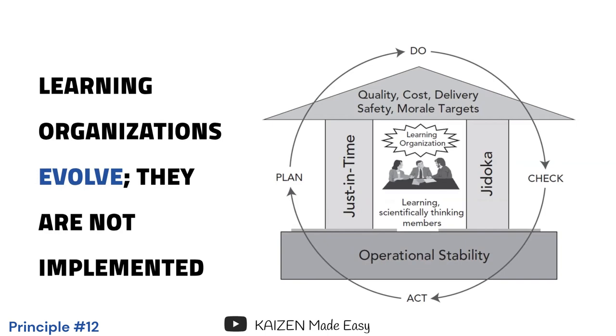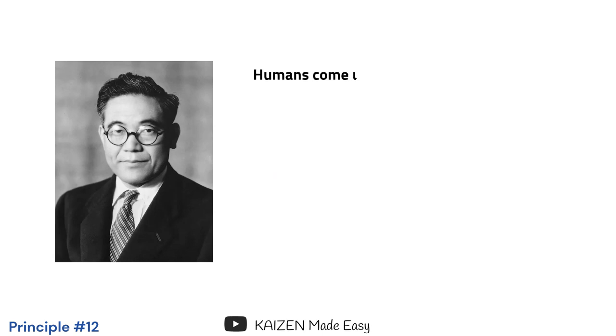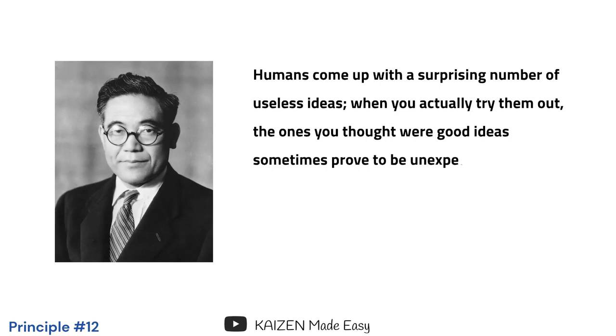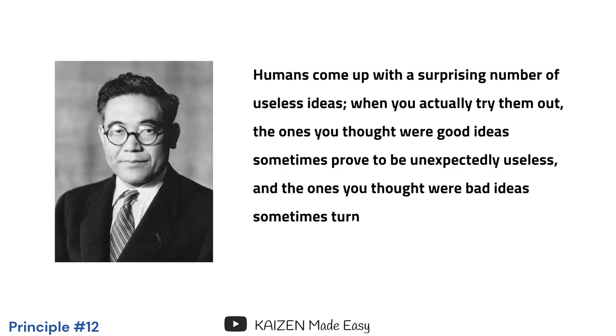Kiichiro Toyota, Toyota Motor Company founder, said, "Humans come up with a surprising number of useless ideas. When you actually try them out, the ones you thought were good ideas sometimes prove to be unexpectedly useless, and the ones you thought were bad ideas sometimes turn out to be unexpectedly good. This is the principle that practice is number one."